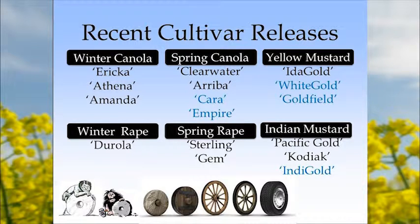You see the lighter colours are Cara and Empire. These are two new spring canola varieties this year. We released two new yellow mustard varieties, White Gold and Gold Field. White Gold is interesting. It's a yellow mustard with white flowers, which makes it an interesting visual appeal when you see large fields of it.